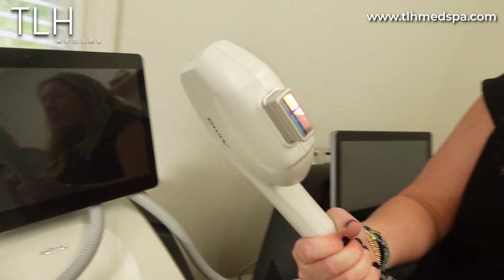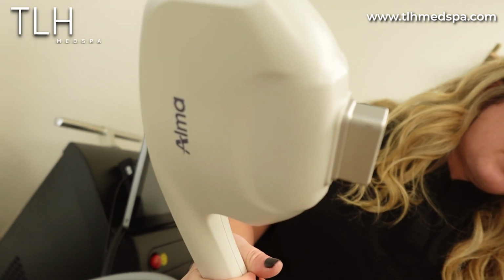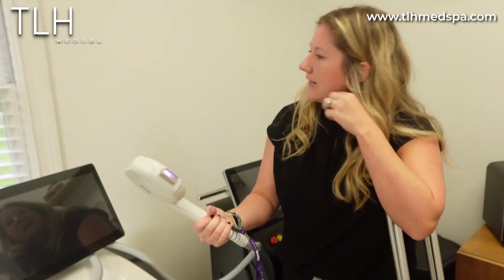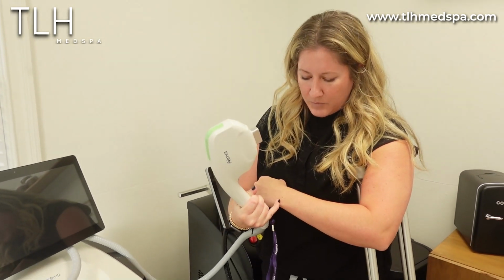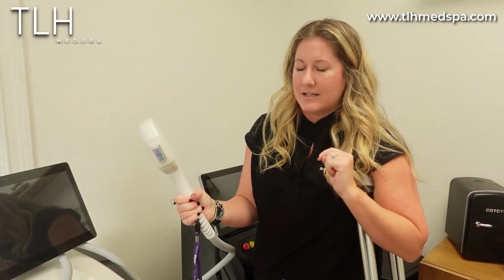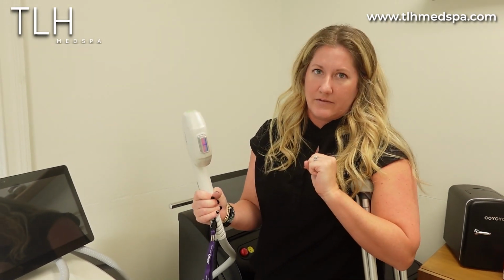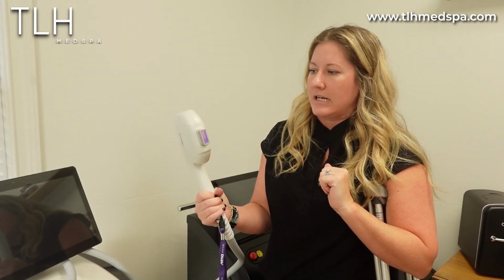Like a port wine stain is like someone that has the giant purple mark, sometimes on their eyes, sometimes on their necks. I can treat port wine stains here. I can treat reds and browns, so like freckles, sunspots, cherry angiomas, the little spider veins on your face. This can treat all of that. Sun damage, anything like that.